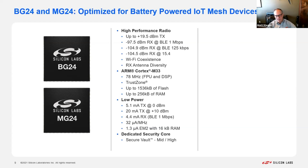The other thing that this device has, and several of our Series 2 has this, is a dedicated security core, our secure engine that we call Secure Vault. This is more than just hardware, it's hardware, software, et cetera. But in here, we have hardware that handles a lot of the security aspects, whether it be encryption, tamper detect, et cetera. I'll talk more about that, but that's critical as security is more important in these IoT devices, not only from an end user perspective, ensuring that you're protecting what they have, but also because we're starting to see regulations driving for more advanced security on these devices.